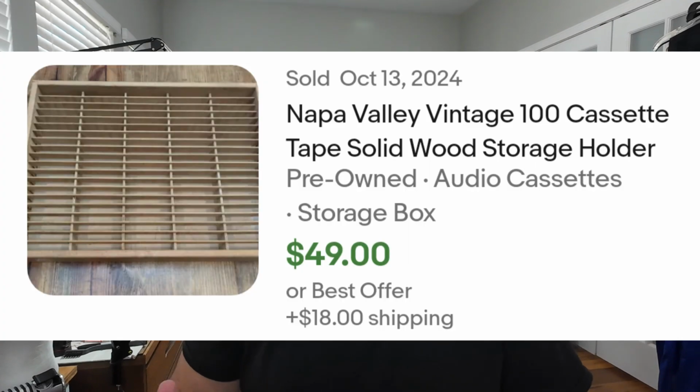But the Napa Valley cassette holder actually sold the same day for $49 plus shipping. And to be honest with you, none of the golf clubs have sold. And that's truly not that big of a surprise. It's kind of the slower time of year for golf clubs. Come February, March, it'll definitely pick up and these should fly off the shelf.